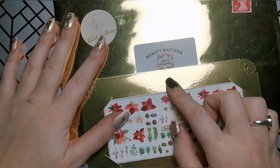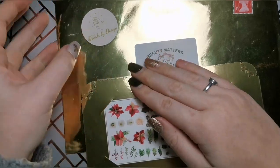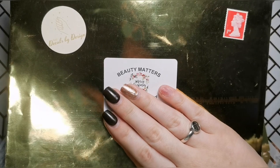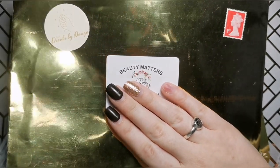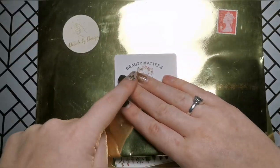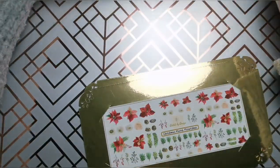They're so adorable. I've just covered this up because it's got my address on it, but I just wanted to show you this. It's so cute. This is from Nail Decals by Design. I forgot how to say decals for a second there. And she even put my business name on there, along with my address. I just think that's really, really cute.